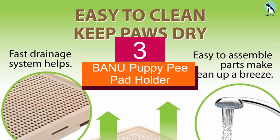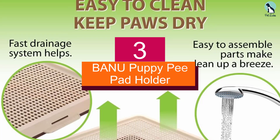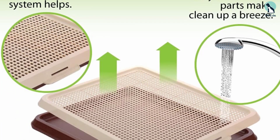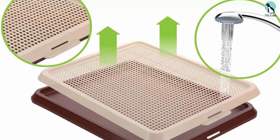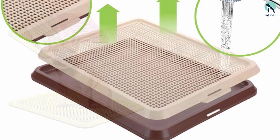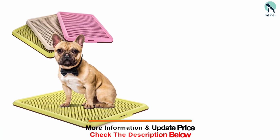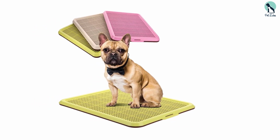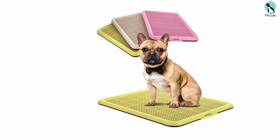At number 3, we have the BANU Puppy Pea Pad Holder. Graded pet toilets are indoor dog toilets with a tray underneath the potty area to catch urine. A grate on top of the tray allows the urine to drain from the top surface so the dog isn't standing in it. Often, these toilets are combined with potty pads inside the tray to help absorb urine.